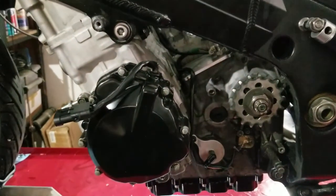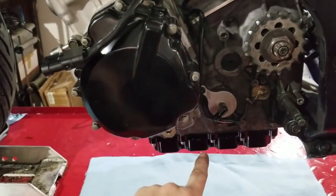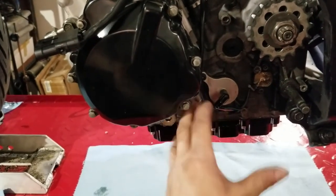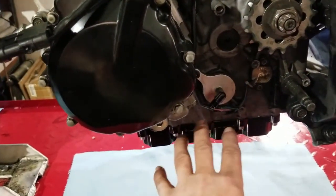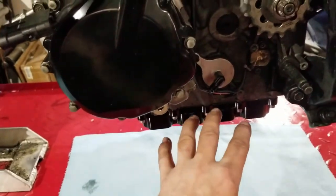So what I'm going to do here is, before I drop the motor out of this thing, I always pull the oil pan, and that way if there's anything in the oil pan, I don't tip the motor over and then drop it all into the motor somewhere. So if there's any issues going on, you always see it in the pan. I'm not expecting to find anything this go around. It's just a habit I get into.